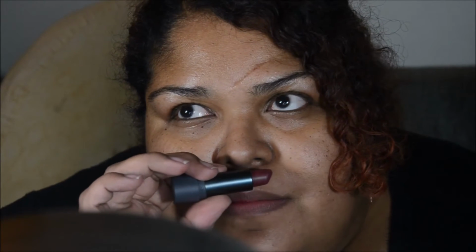The brown. And this one smells like mango vanilla, but I don't think she put as much stuff in it as she did in the other one. Because, I mean, this smells good. But not like that. Not like that at all. Alright.